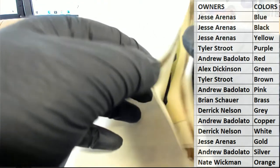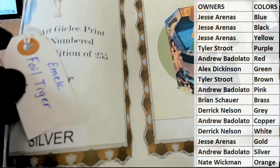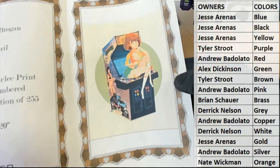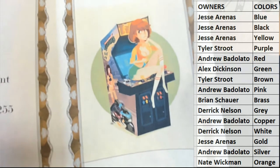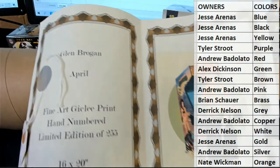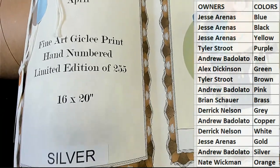Let's see what we get. Oh, all right. So there's the Emic. So it's Glenn Brogan, which is cool. Oh, that's awesome. That's April from, I think it's April from Ninja Turtles, yeah, on the arcade machine. Look at that. So Glenn Brogan, very famous pop artist. Yep, April. Fine art giclée print number 255, 16 by 20.